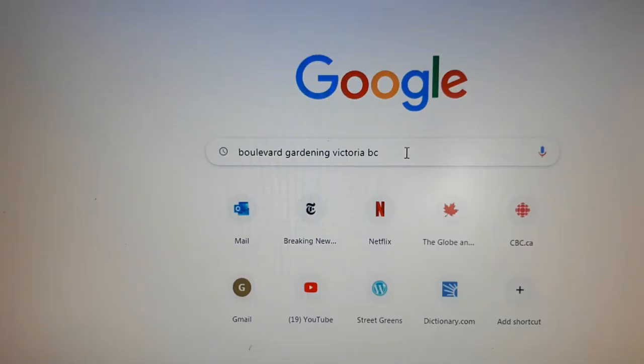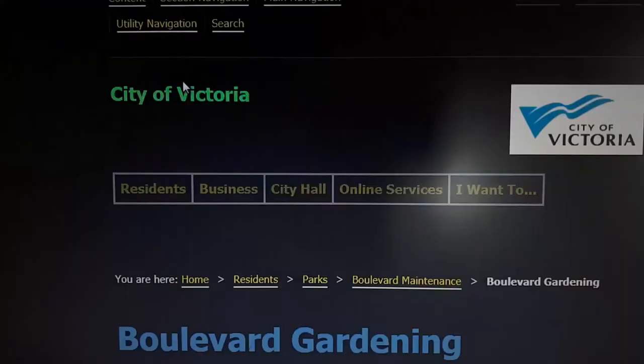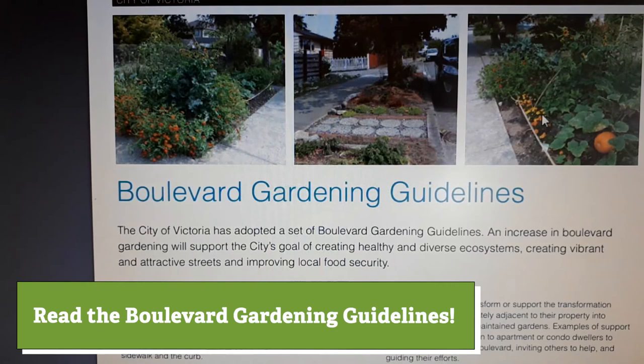Now, before you get to work outside, you've got some inside work to do. Go to your Google, type in Boulevard Gardening Victoria or some such. That should bring you to a City of Victoria Boulevard Gardening webpage. Lots of information here about Boulevard Gardening, including the Boulevard Gardening Guidelines. Give these a careful read.